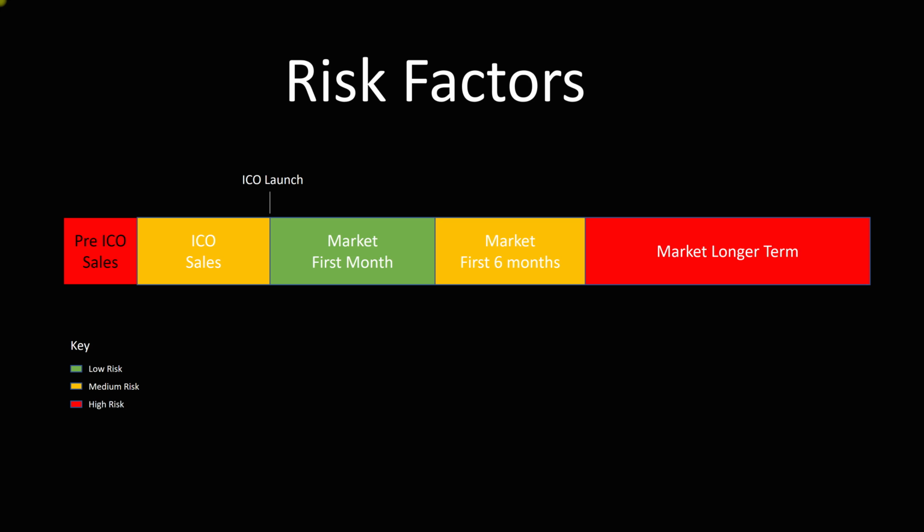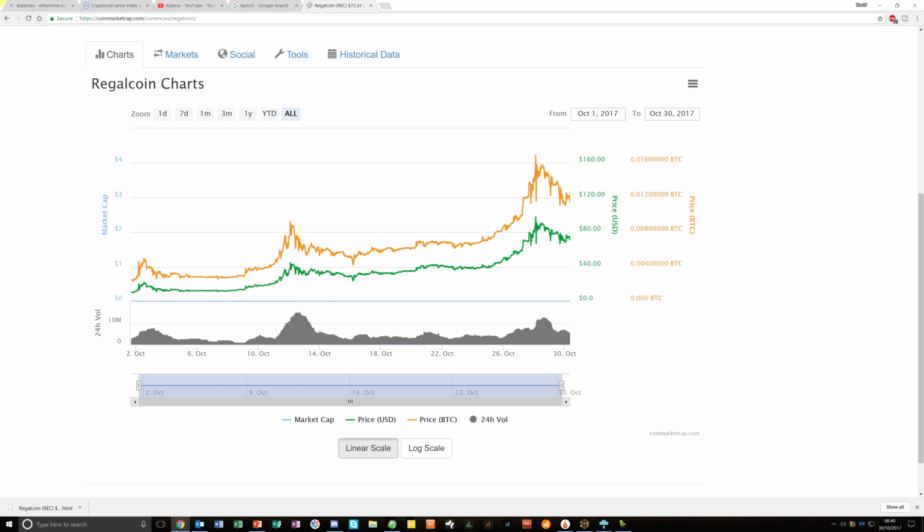If you're person A and like to take the higher risks for the greater rewards, whether you buy the pre-sales or the ICO sales, let's say the pre-ICO sales are 50 cents, the ICO sales are $1. So you invest in one of these and you're lucky enough to see the coin launch, the website's all working, and you log in and you see that the coin's going up. So let's take Regal coin as the example. Just go over to this page here.